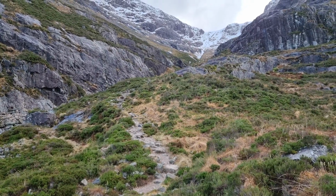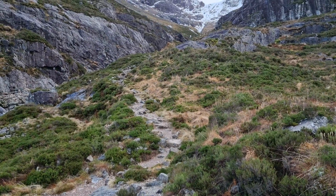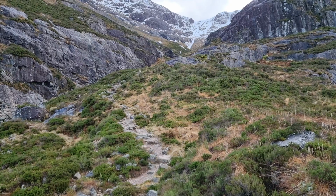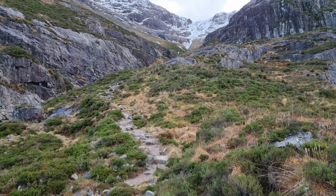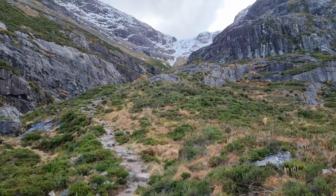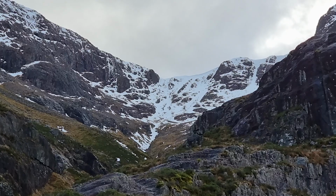It splits at one point, and if you keep to the left you'll walk along the side of the river. That's actually easier, but you have to watch when you go up a few hundred metres, there's another turn back to your right to get back onto the path again. Or you can take the high path, which is just a little bit of light scrambling.